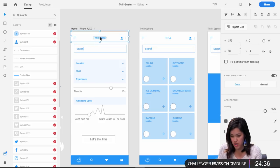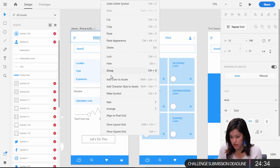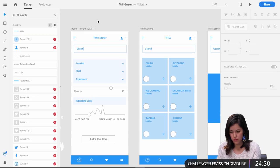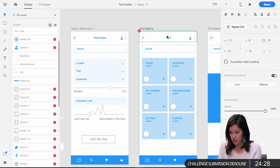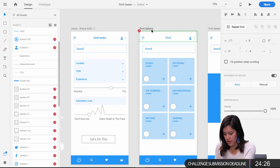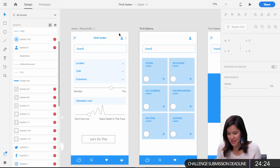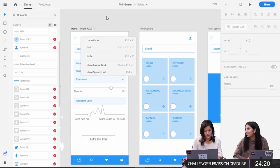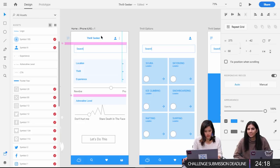So this one itself, we're gonna make a symbol and we're gonna call this the logo. So if we click here, oh, I see. I didn't set it up right. It's all linked everywhere. Okay, we're doing it now. Just copy and then make that whole thing a symbol and then you can just paste that. Okay.